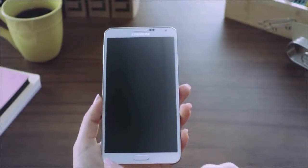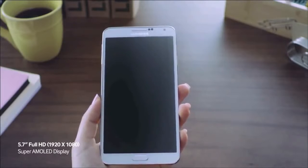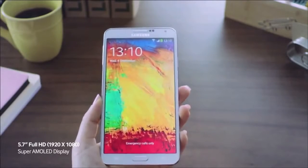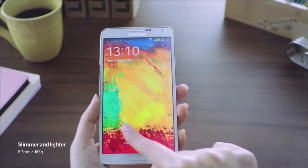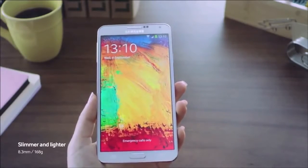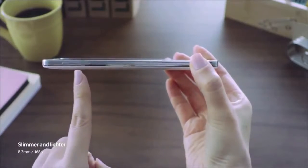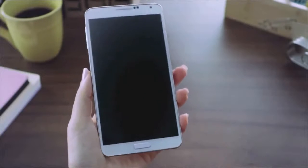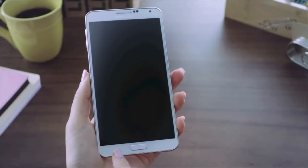The Galaxy Note 3 features a 5.7-inch Full HD Super AMOLED display that provides a stunning and defined viewing experience with a distinct clarity. But what's really nice is that even with this new larger screen, it's very light and has a very nice, slimmer design that feels very comfortable when you hold it. So while the screen itself got bigger, with more space to work on, it remained comfortable to hold.